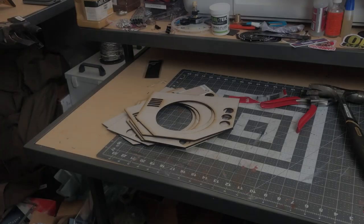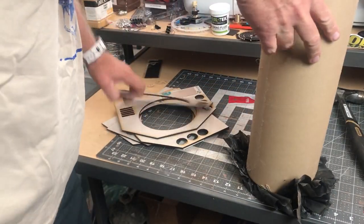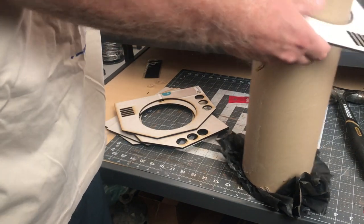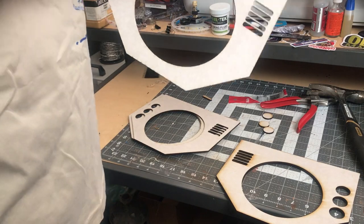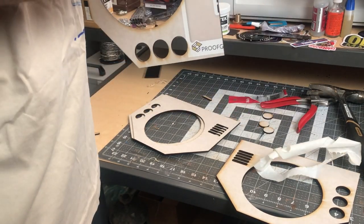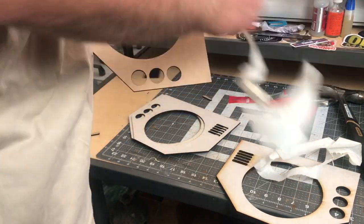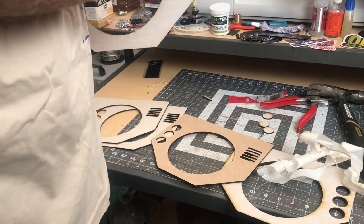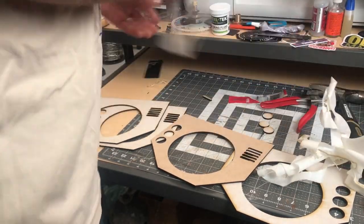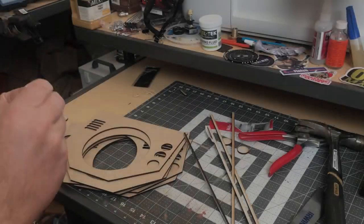So now that I have all of my panels cut, I need to make sure that the cardboard tube I'm using for the wiring conduit will fit. And it does. Okay, so I'm just peeling the protective backing off of these panels that I laser cut. I'm going to make three, one at each end and one in the middle to hold my wiring loom. And you're right, I did cut out more than three, but I'm going to add some bulk to the middle support. Again, cheating using the laser cutter.